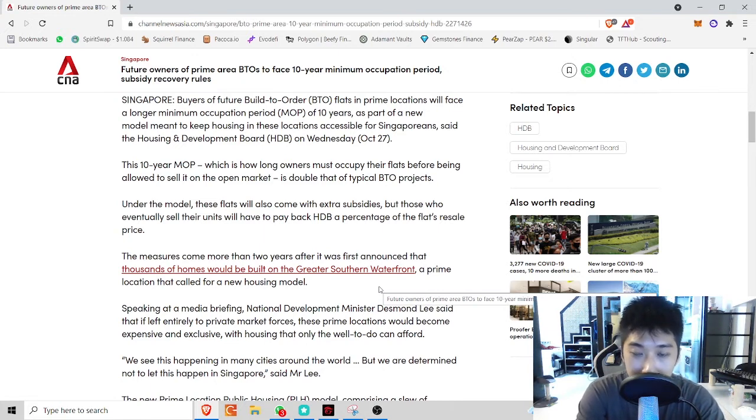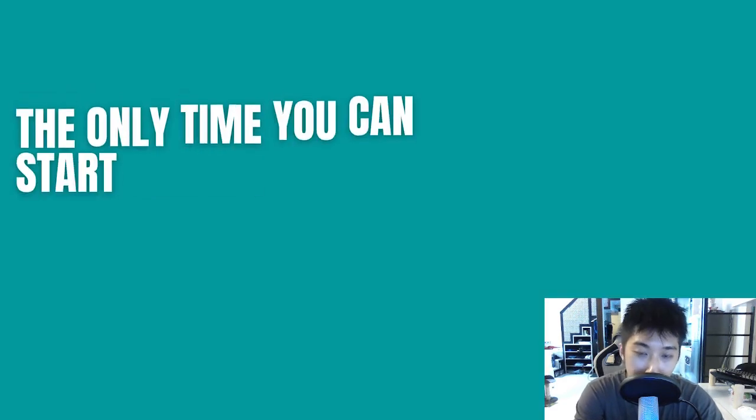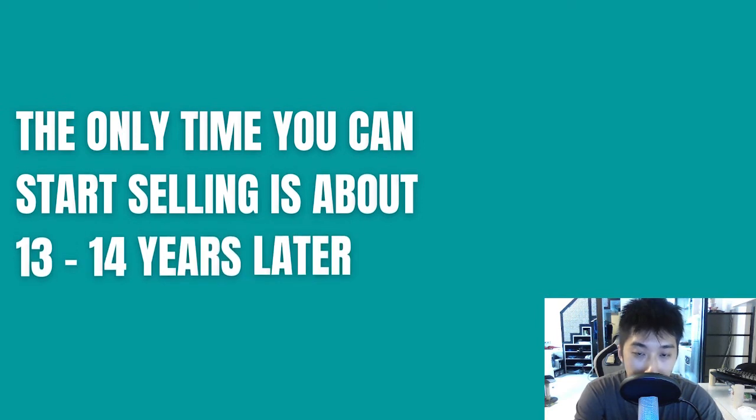Now, add to that, you have a waiting period to apply for your flats. As you're balloting for a flat, you need to wait for it to finish building. You're expected to wait maybe 3-4 years. So that means if you are buying one of these prime location BTO flats now, the only time you can start selling is about 13 to 14 years later.